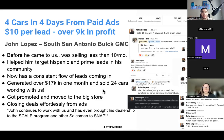And that started with selling an extra three, four cars here. Over a weekend, he'd sell two here. It wasn't all at once, guys. You know, these things take time. But John literally went from selling less than 10 vehicles a month to now selling 24 a month without having to go out and push really hard.